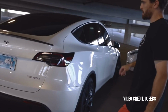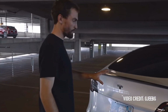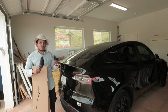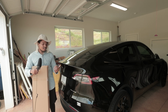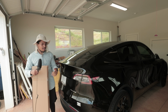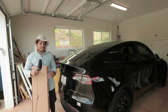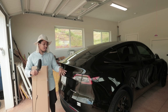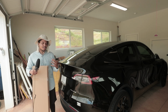Now, I do know that the performance models do come with the carbon fiber spoiler, but honestly, in my opinion, I feel like at least the dual motor should come with one as well. It doesn't. I'm not complaining, I'm not angry, I'm not upset. I could have easily paid more money to have the upgraded Uber turbines, or to have that spoiler, or to have the lower suspension, but I decided not to, and I'm really happy with the Model Y Long Range. But I wanted to make this modification because I think it really sets it apart.